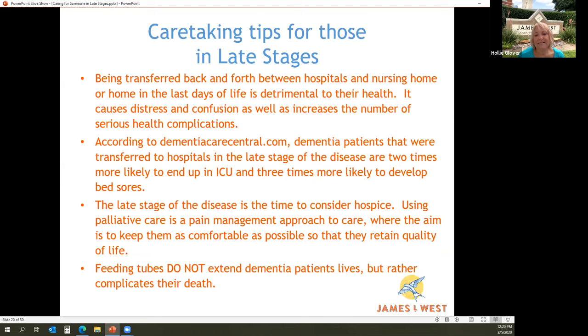It's a terminal disease. The late stage of the disease is the time to consider hospice. And hospice, like I said, we've got next month is all on hospice. Hospice does not mean they are dying today or that they're dying right now. It means that we think they have six months or less.